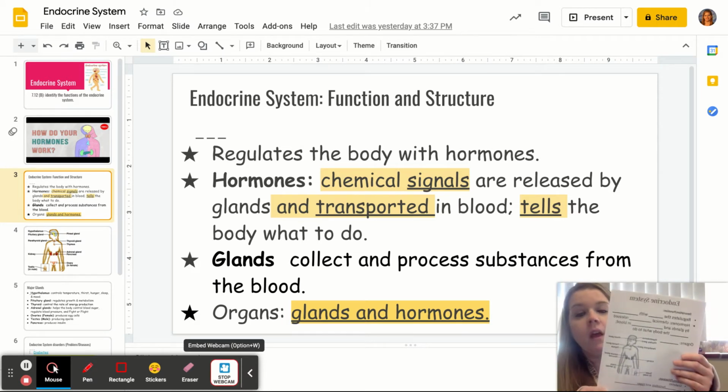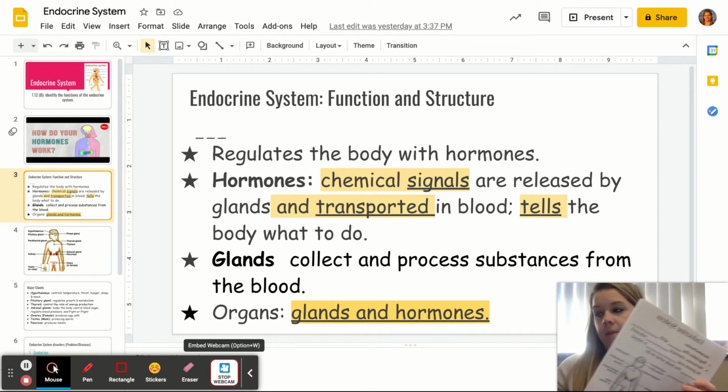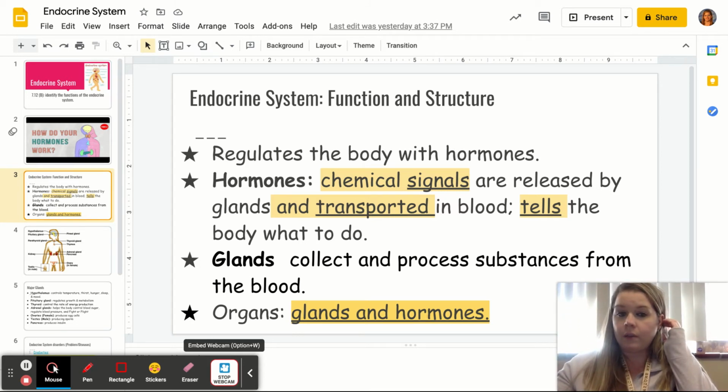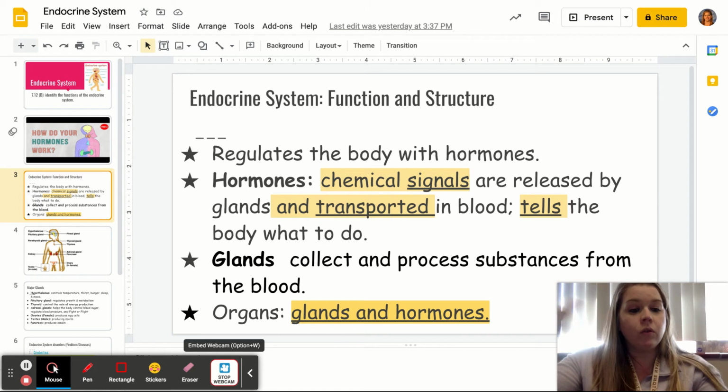So your body is regulated with hormones. Hormones are chemical signals released by the glands and transported in blood. It tells the body what to do. For example, right now you guys have that growth hormone and it's going crazy. It's all over your bloodstream, telling your organs and your body it's time to grow and become adults.